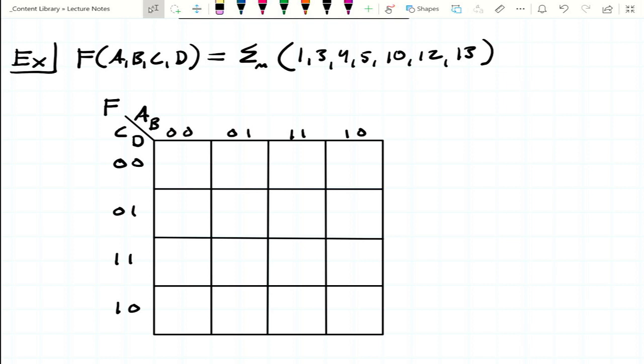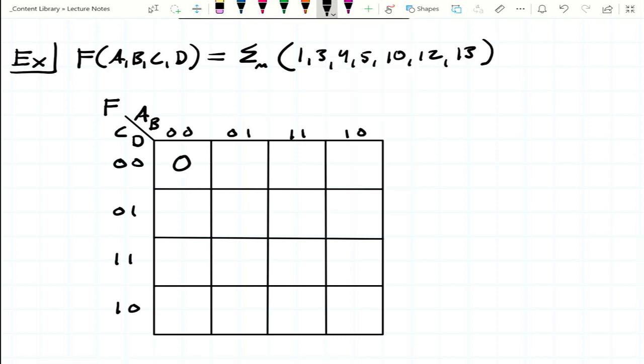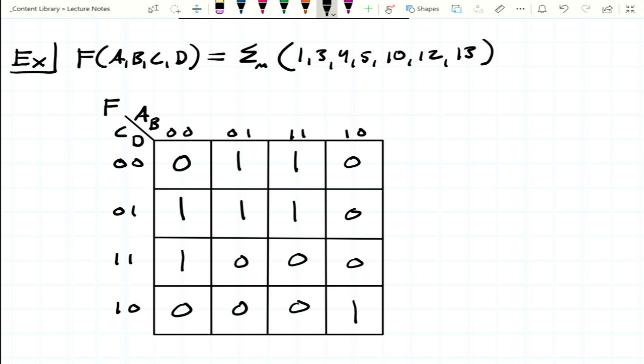Like that. And now remember, we put ones where it's listed as a minterm and zeros everywhere else. So we'll have 0, 1, 2, 3, 4, 5, 6, 7, 8, 9, 10, 11, 12, 13, 14, and 15. So you look in the sum of minterms expression, the generalized minterm expansion, wherever it's listed, it gets a 1, everywhere else gets a 0. And then we set about combining terms as best we can.